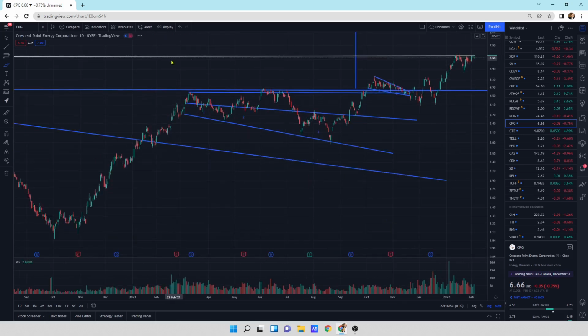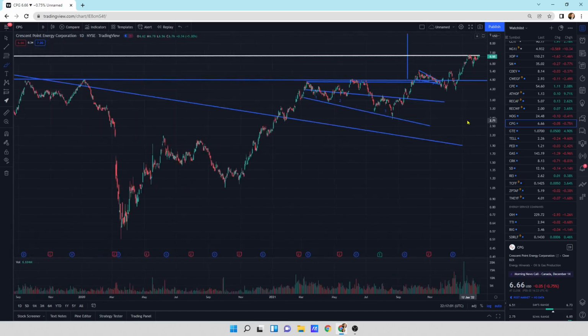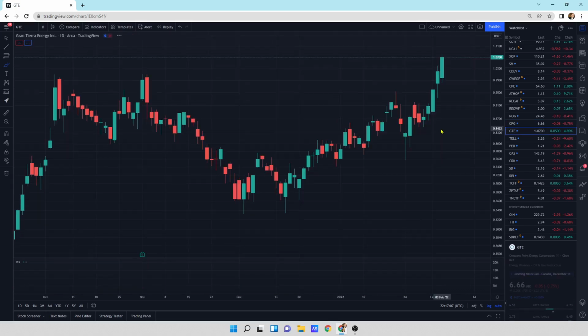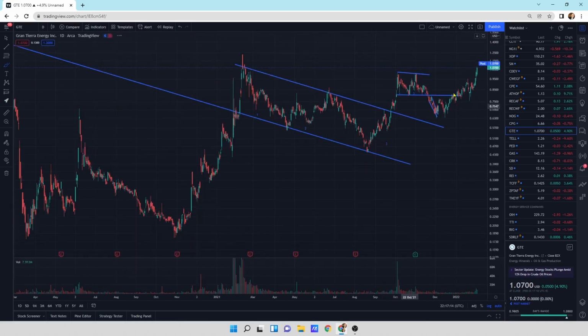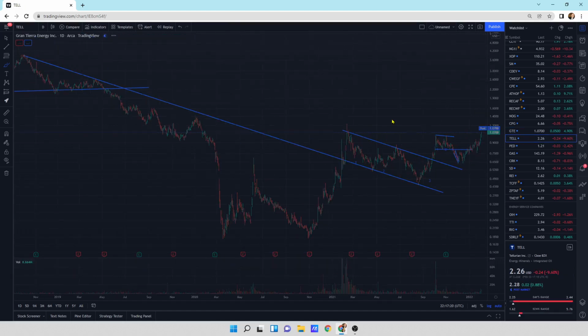I drew across some resistance from back here that we're trying to break through. So that's where we're at. We're stuck on this resistance, and we just got to break through it. And then once we break through this, the chart looks excellent, like it wants to do it. So that looks good. GTE breaking to the upside, up around $1.08. So that one's looking really good for Grand Tierra Energy. Again, guys, I would just hold on. Don't sell anything. Just hold on and let it make you money.